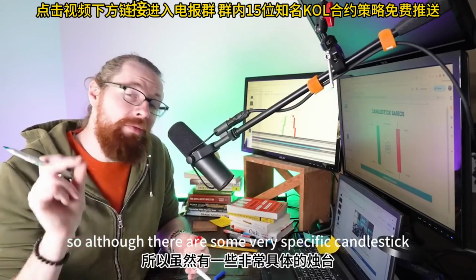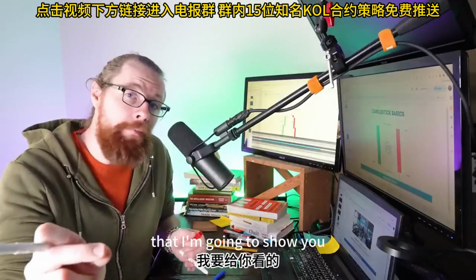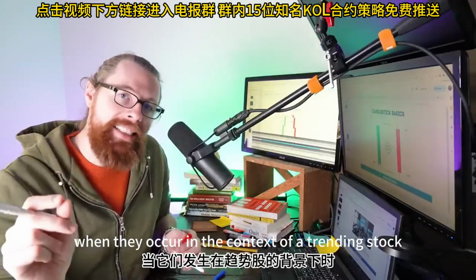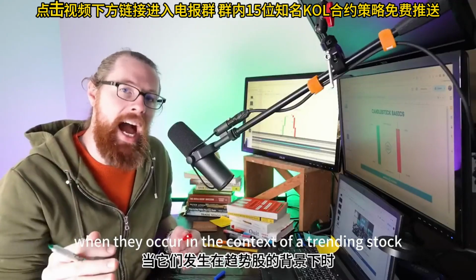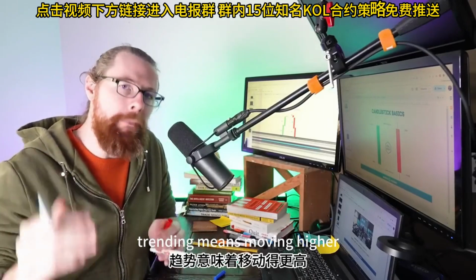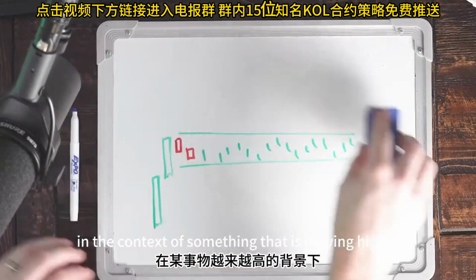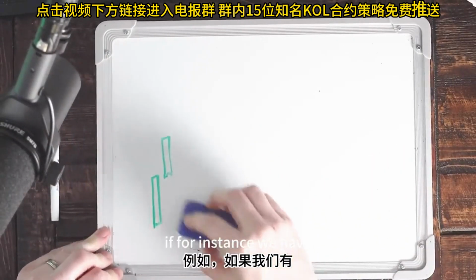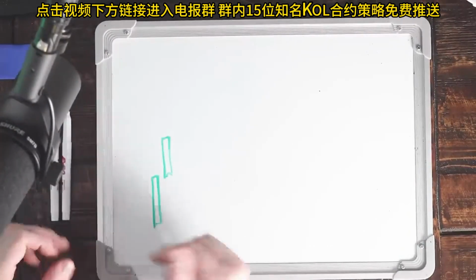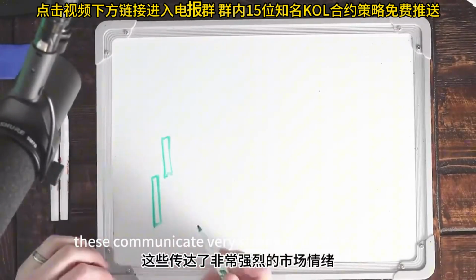So although there are some very specific candlestick patterns and candlestick shapes that I'm going to show you, these are most significant when they occur in the context of a trending stock. So I am only trading things that are trending. Trending means moving higher. Okay, so in the context of something that is moving higher, if, for instance, we have two really big long body candles. These are long body candles. You already know that. These communicate very strong market sentiment.